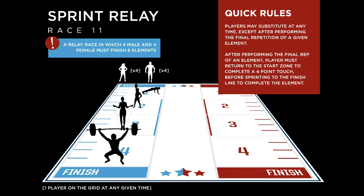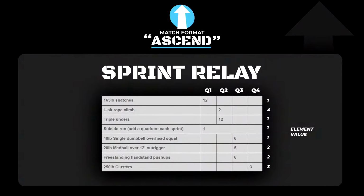And if we can get the elements up over here. We have 165-pound snatches, L-sit rope climbs, triple unders, suicide runs, 40-pound single dumbbell overhead squats, 20-pound med balls over the 12-foot outrigger, which is a brand new element introduced for the very first time to the Grid League, freestanding handstand push-ups, and 250-pound clusters. And on the side of that, you'll see where the element is going to be taking place and just how many reps you have to do. Yeah, and it's a lot to take in.